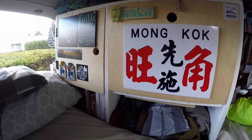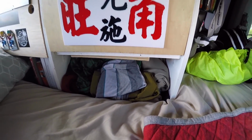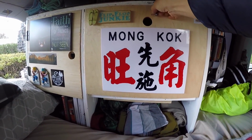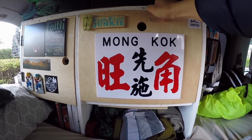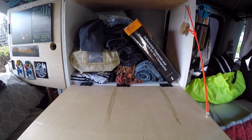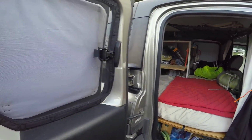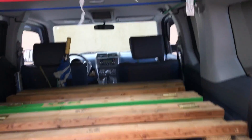One thing I find amazing is that Phil is traveling with his wife, and Phil must be a complete saint to be able to tolerate another person in such tight quarters. It's something that I could never do, but all the props to him. And this is it, guys. That's our full-time home for the past almost 7 months.